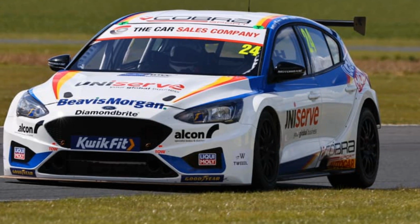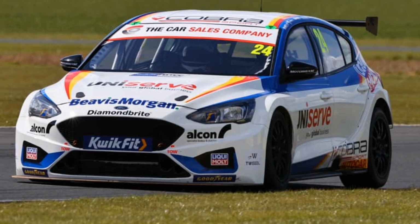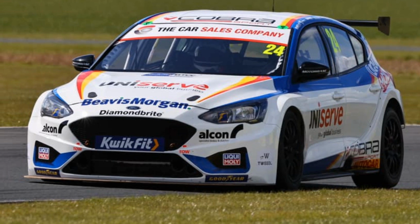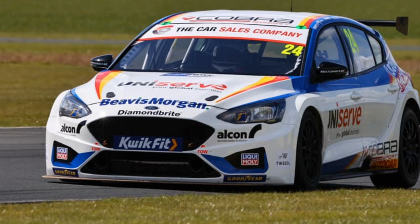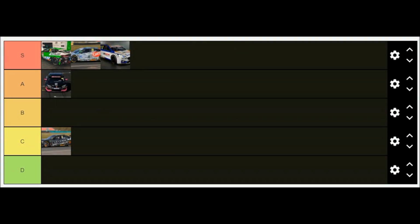The predominantly white, but then the blue along with the red and yellow, really sleek, matching Mark Blundell's official helmet, of course. It works and it's nice and bright this year, for it will go against a lot of darker designs. So yes, I'm really happy with this. So I'm going to put it again in S tier. We're off to a good start here.